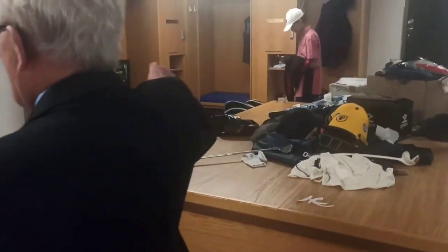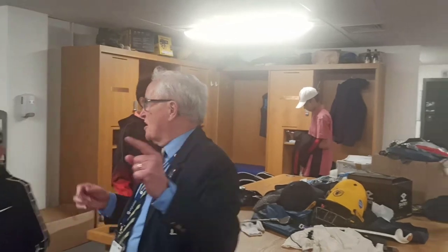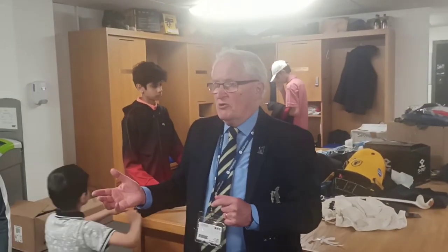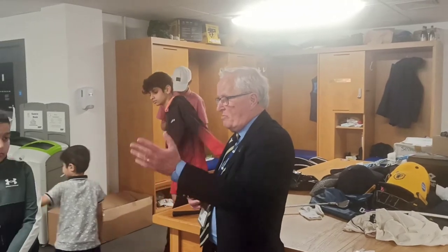In such a year, so they all get changed in here, and then as soon as they're ready, they go and watch the game in there and get ready to go out and bat or to go out and field. So they've all got their individual lockers. You can see all the equipment here, the bats, the pads and everything.